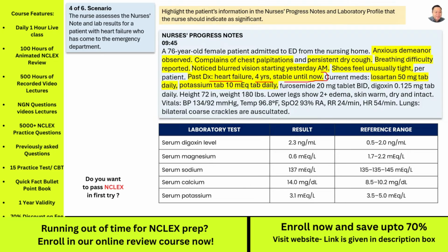Now, what else do we need to highlight here? Furosemide 20 milligrams tablet twice a day. This is a loop diuretic that is primarily used to manage fluid overload in the heart failure. But despite the usage, the patient has significant edema. There is tight sensation with their legs. Shoes are not fitting well. There is lower leg swelling. There is pulmonary congestion. There is dyspnea, anxiety, crackles, all suggesting that furosemide at this dose may not be effectively controlling the fluid overload. And so this is also a significant finding that indicates a potential need for dose adjustment or maybe additional interventions to address the patient's worsening heart failure.